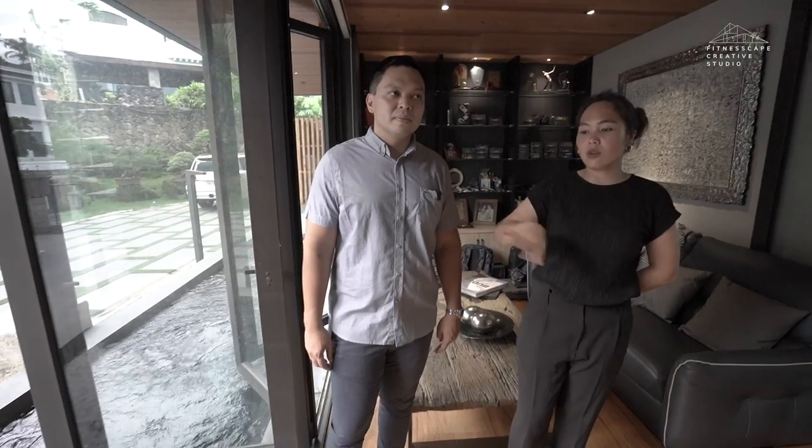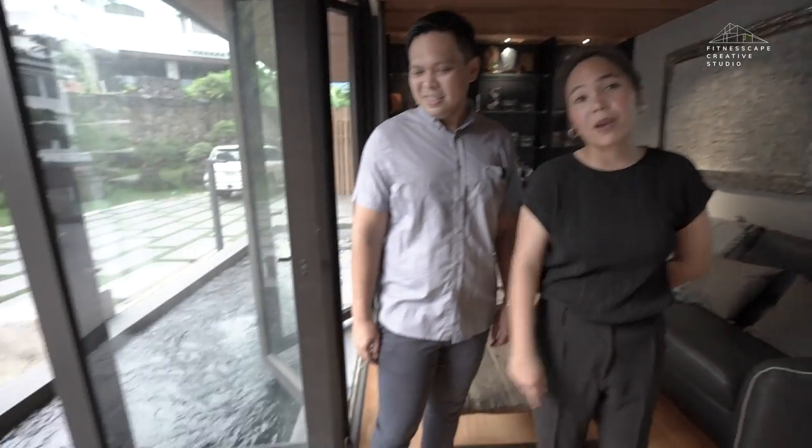Okay, thank you. Pwede mong i-open to. It's an accordion door. And you can see the fish here and feed them. Pwede ba sa'yo pet? Yeah. Pet mo nga.